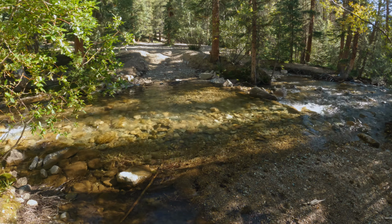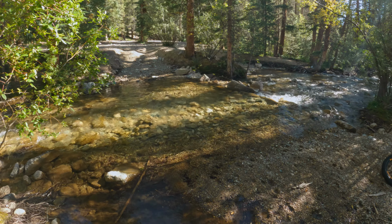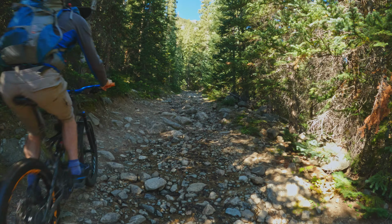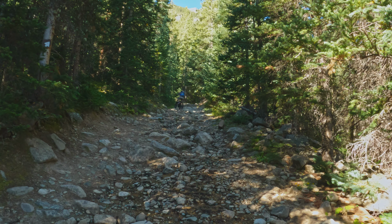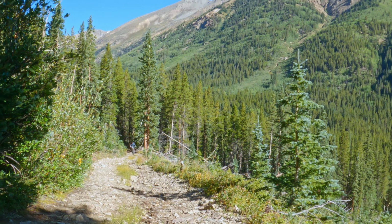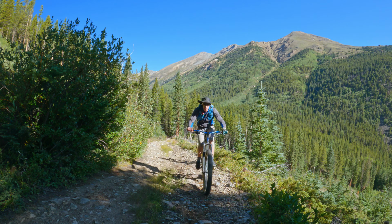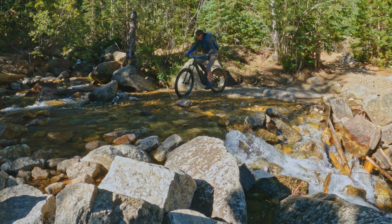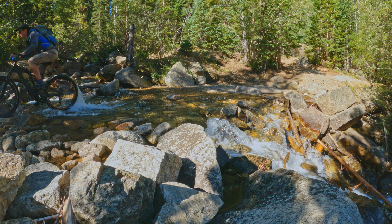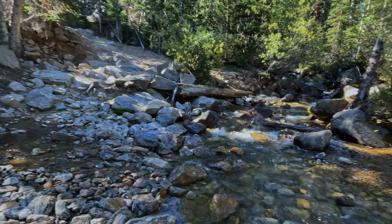Right past the turnoff, you have a significant creek crossing. Even in late August, I'd say it was over a foot deep. And then it really gets rough.